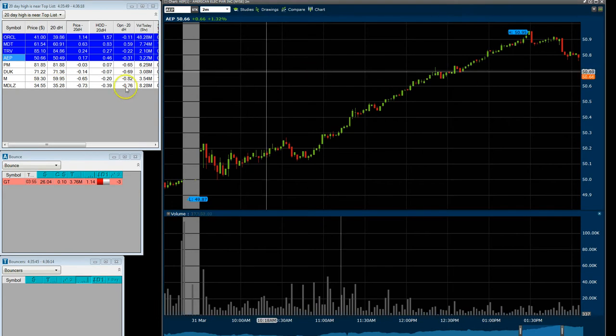But I'm really loving the way this is starting to work out. Again, it's great to have a list of stocks to concentrate on the next day. And I'm usually getting a couple now that are triggering, and for pretty good gains.